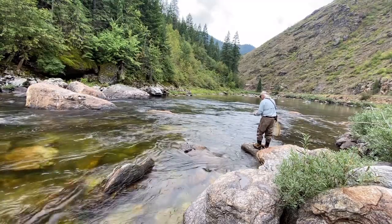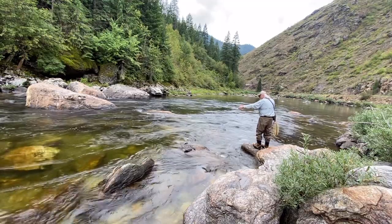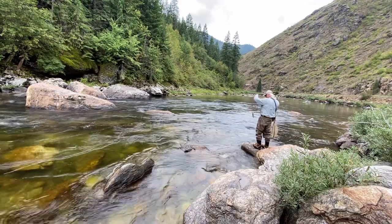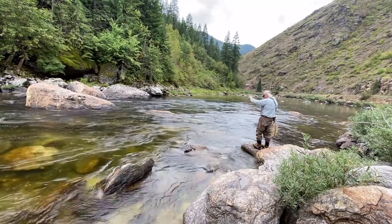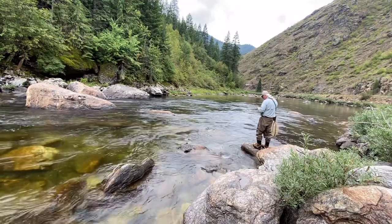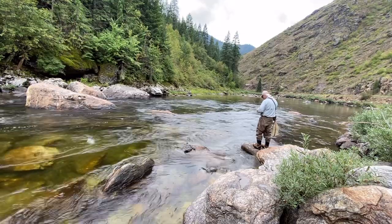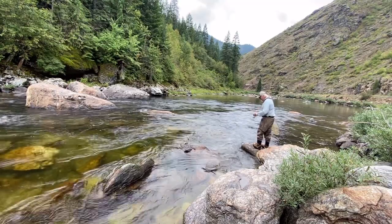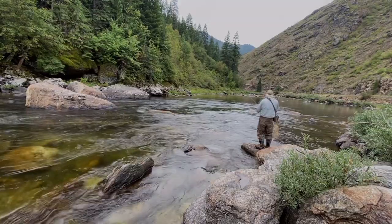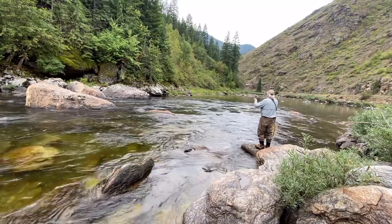Little one. Well, he's a baby, but he's a fish. Oh yeah, there's another one. Oh yeah.